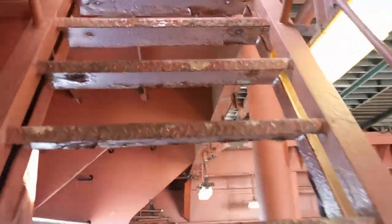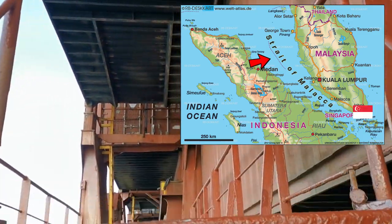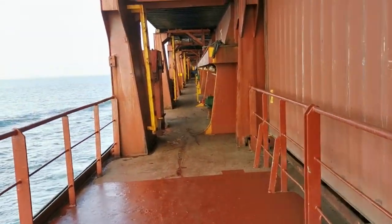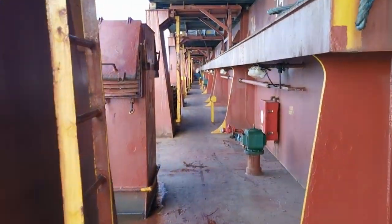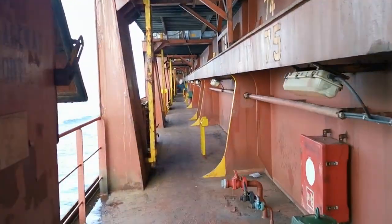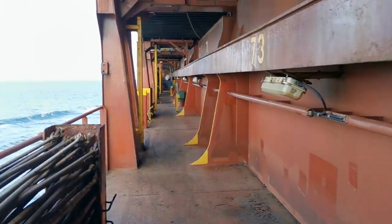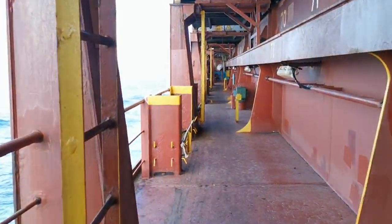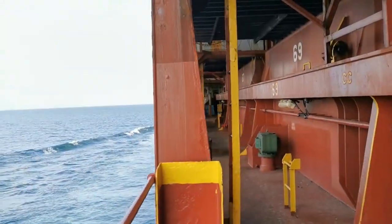We are starting to see more ships around. Vessel is currently on Malacca Strait and heading to Singapore. Still a long way to go.